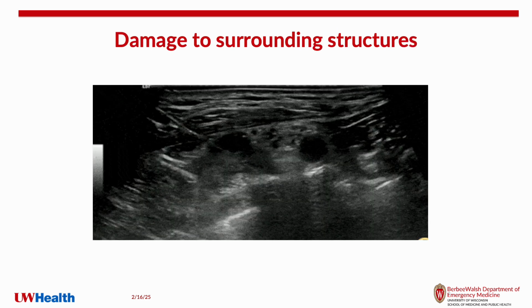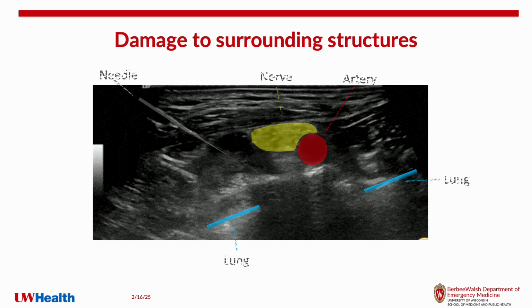The risk to surrounding structures varies depending on where you are in the body. Brachial plexus blocks tend to have multiple high-risk structures surrounding them. These can be blocked safely, but it requires good use of in-plane needle guidance and a cooperative patient to ensure the needle tip goes exactly where you want it. For example, setting up for a supraclavicular brachial plexus block requires identification of the subclavian artery, first rib, and the pleura in order to make sure that you follow a safe path to the brachial plexus.